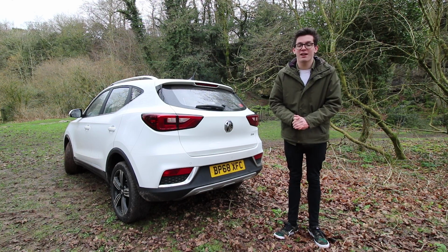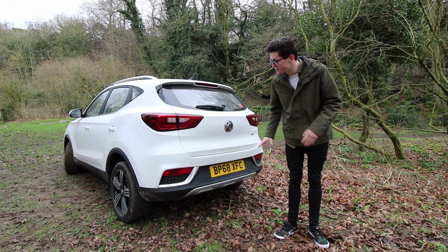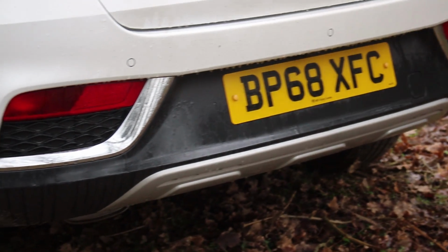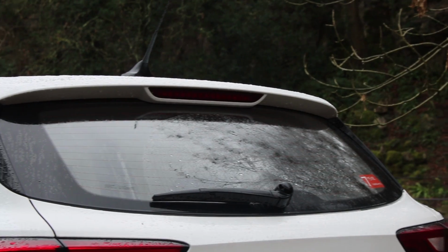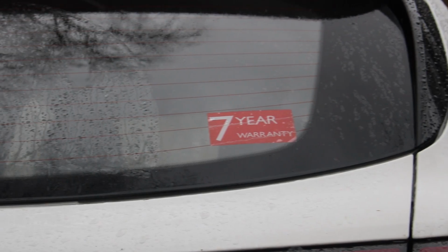Coming to the back of the car, the plastic cladding continues. I like the chrome surround here. You have rear parking sensors, a reversing camera, LED high-level brake light, and don't forget 7-year warranty.